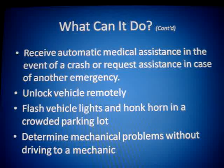Also, you can unlock the vehicle remotely should you lock your keys in the car. It can flash vehicle lights and honk the horn so you can more easily find your vehicle in a crowded parking lot. And last but not least, it can determine mechanical problems without having to drive to a mechanic, using onboard diagnostic systems.